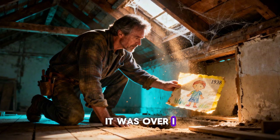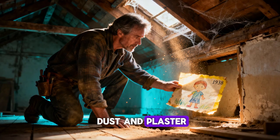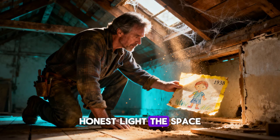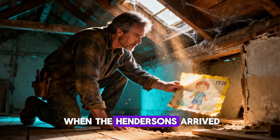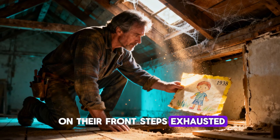It was over. I stood there for a long time, chest heaving, covered in dust and plaster, watching the sun fill the attic with clean, honest light. The space didn't feel evil anymore. It just felt old. When the Hendersons arrived an hour later, they found me sitting on their front steps, exhausted.